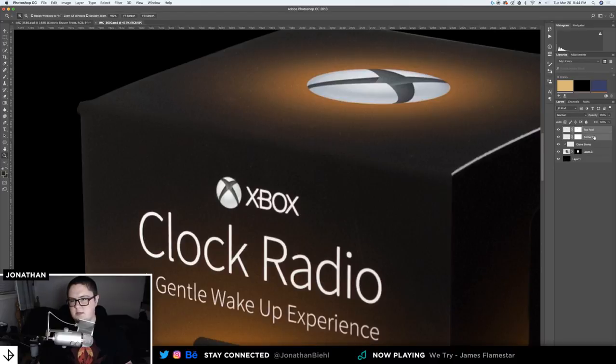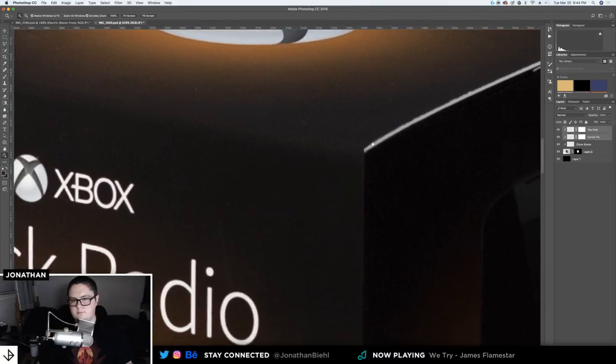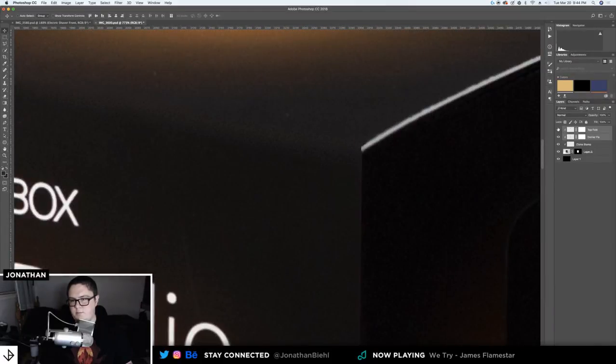And so now I'm just going to take all this and I'm going to make a clipping mask again so that way it sticks to the design. This right here, I actually want that little bend.